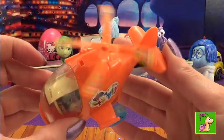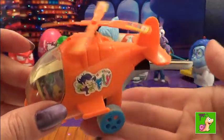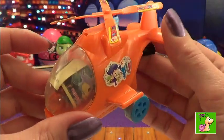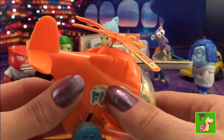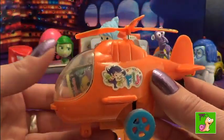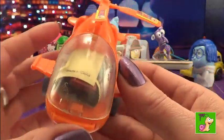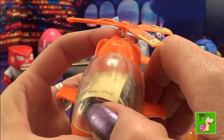Ooh, look at me! I have a working propeller and working wheels and I am a surprise helicopter. See, we have stickers on the side where the doors should be, and there's some toy surprise inside. So let's see what it is. Wow.